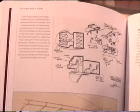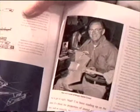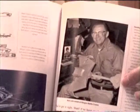Matt did many of the interiors, like the shuttlecraft. That's his proposal up there. He designed the Klingon battle cruiser. You sure did. And there you got him. They made 2 models of the battle cruiser. Matt donated his to the Smithsonian.